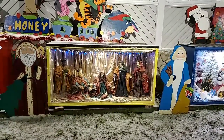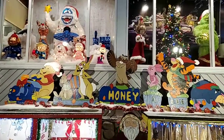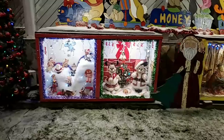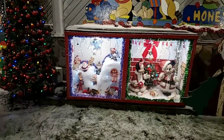Another, I believe, nativity scene there. Got the Winnie the Pooh train. Hauling the honey train, a honey pot car. And now below them, Mickey, Minnie, waving, ringing the bells, and a scene from Rudolph. Zoom in and show you that.